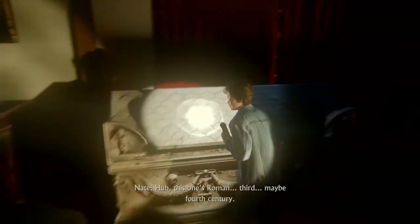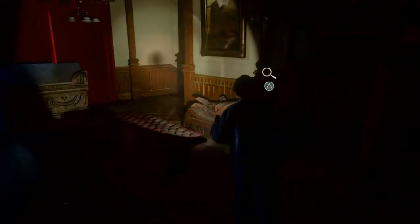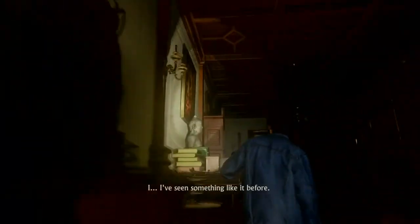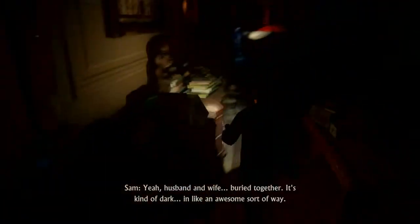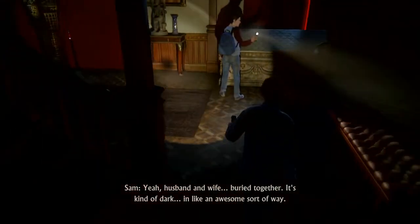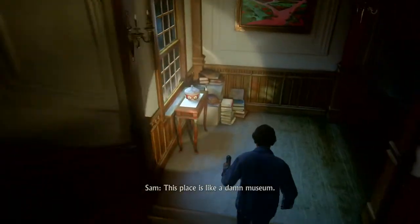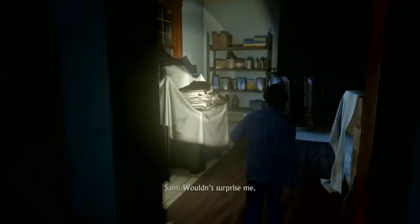Huh, this one's Roman. Third, maybe fourth century. Recognize that one? I've seen something like it before. Reclining figures. It's Etruscan. That's right. Yeah. Husband and wife. Buried together. It's kind of dark. And like in an awesome sort of way. Yeah. This place is like a damn museum. Think they've got a dinosaur wing? It wouldn't surprise me.